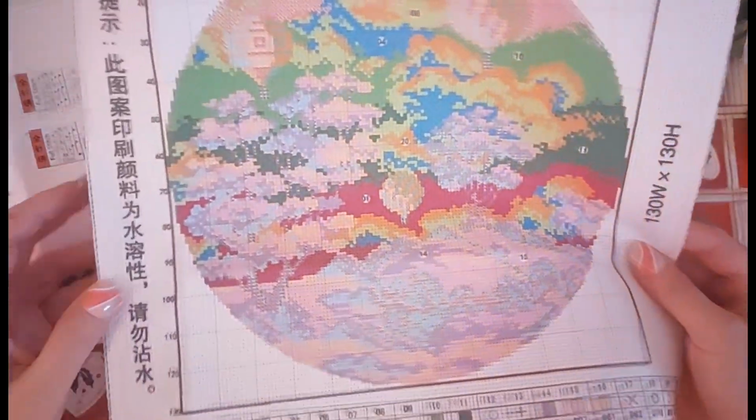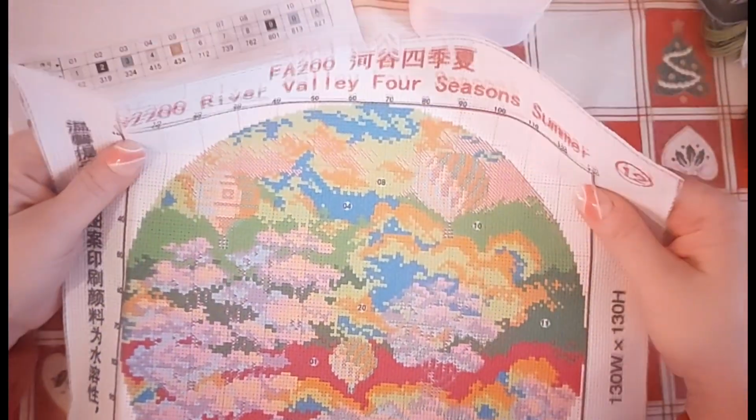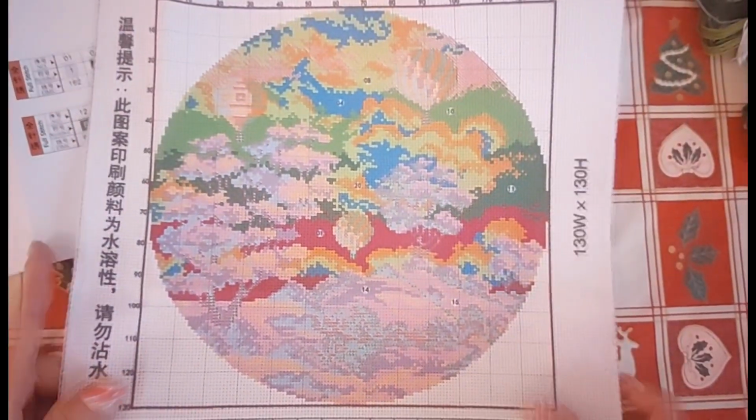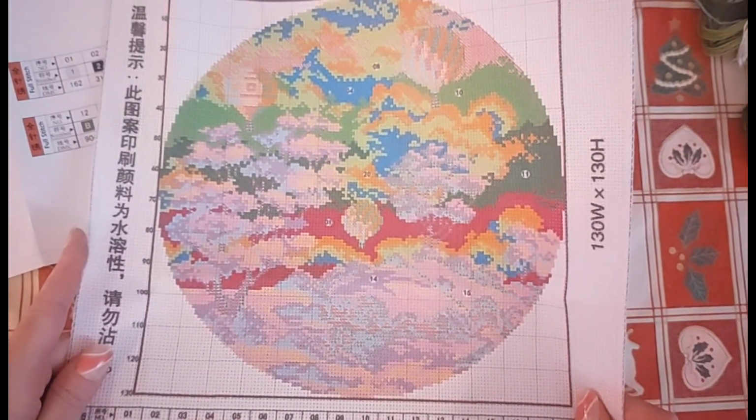So yeah, really pleased. The cloth itself isn't stiff at all, so it would soften up quite nicely to stitch in hand as well, which is always good.